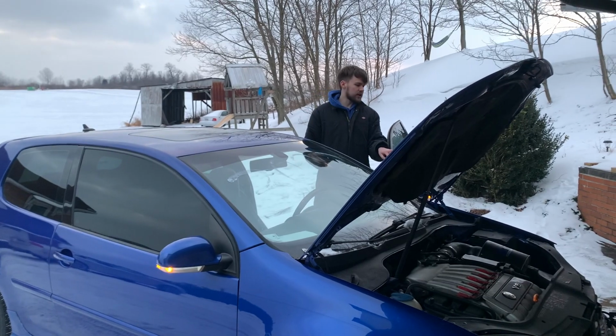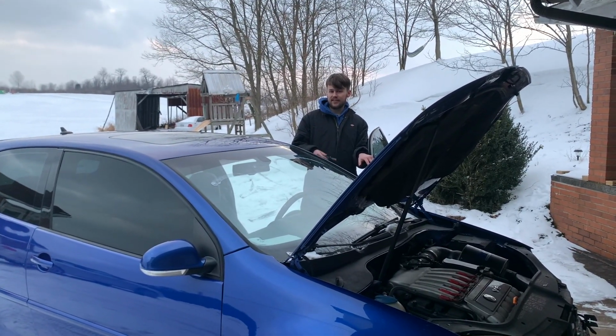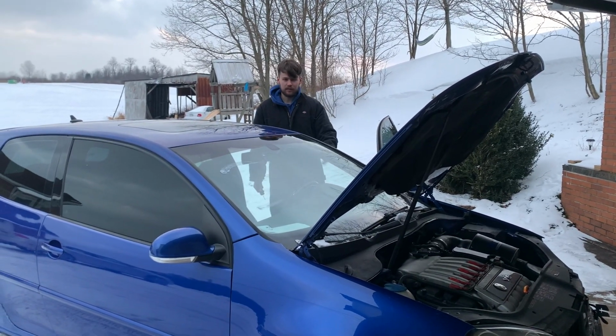All right, oil changed, new PCV valve on. We're gonna start it, and we're gonna show you guys how this thing drives, because it drives really good. Hopefully it starts.